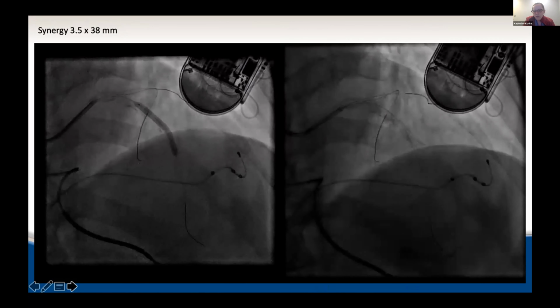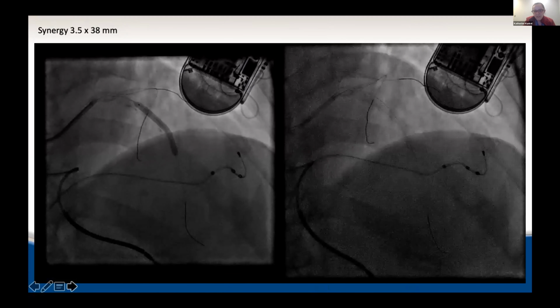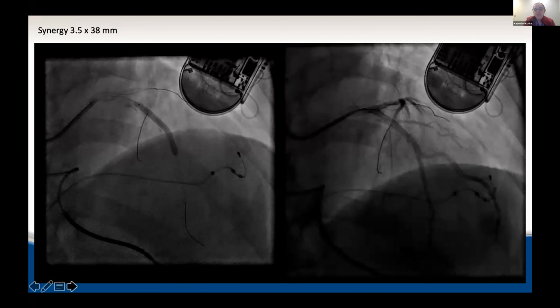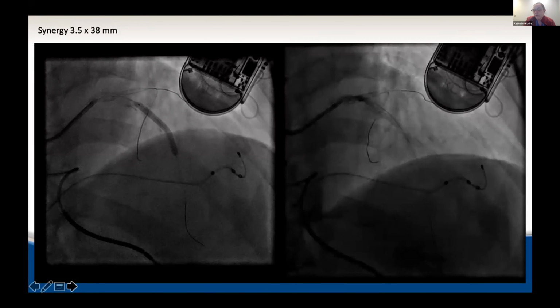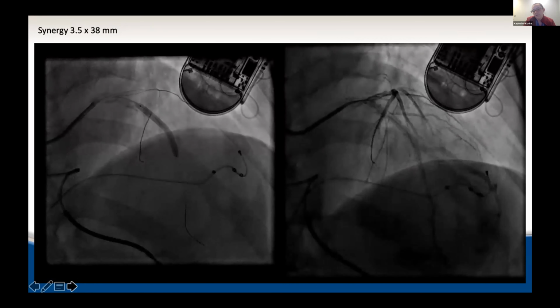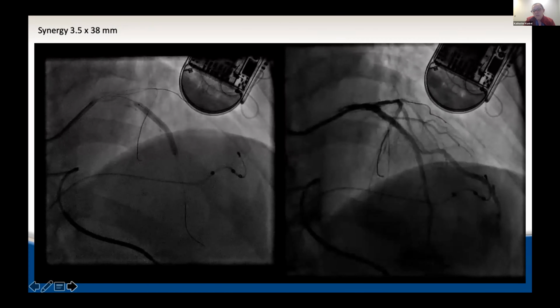And then working distal to proximal, the next thing we looked at is, okay, do we have to deal with this diagonal? Do we need to rewire and balloon? Do we need to do any further assessment of this diagonal before we move back and deal with the proximal vessels?